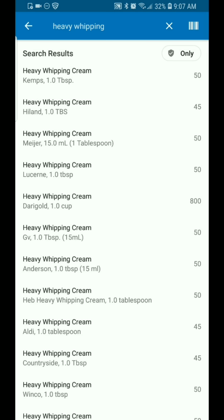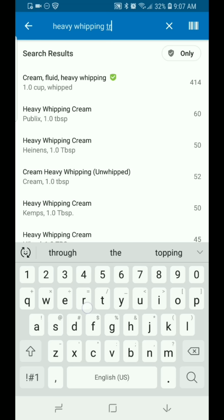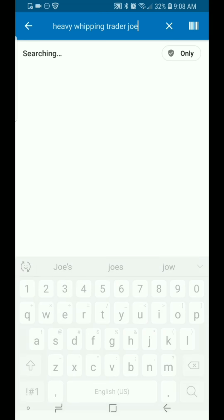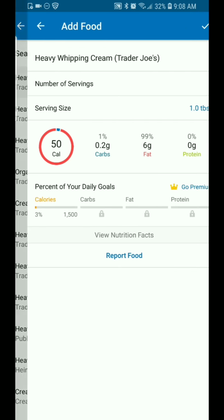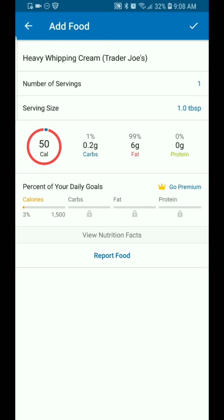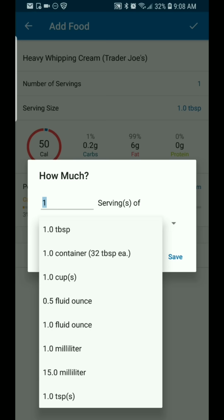Let's pick another one to see if that'll bring up 1 cup. I'm going to type in the Trader Joe's one. That's the one I use a lot. Okay, Trader Joe's heavy whipping cream. Let's see if it brings up a different serving size for us to choose from. Let's see here. And we're going to tap this little icon. There it is right there. So 1 cup. They're not all the same.